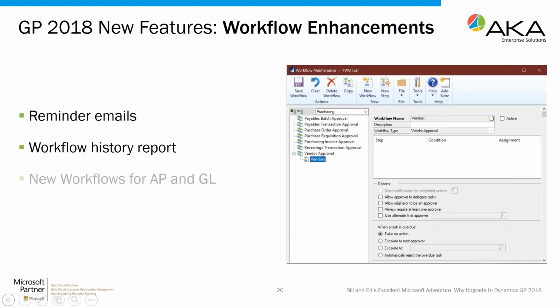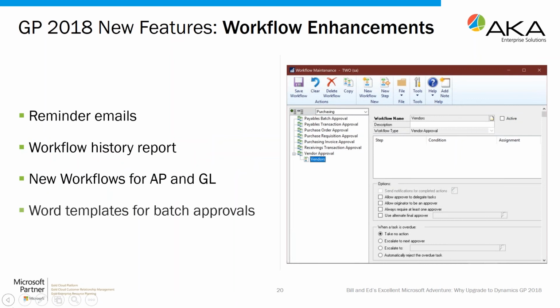Workflow has been around since, I think, version 2013 R2. For each upgrade that Microsoft has provided, they've had some additional enhancements to workflow. They've always added some additional features. 2018 is no different. For those of you who are not aware, workflow is just the process of someone entering something and needing it to be approved.